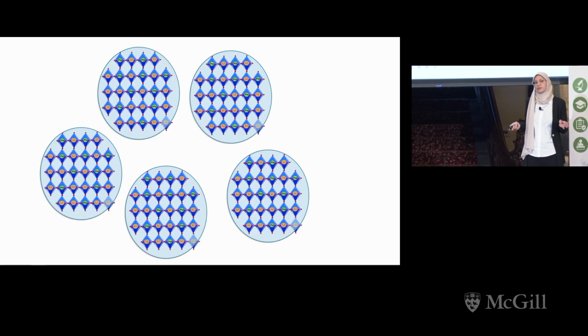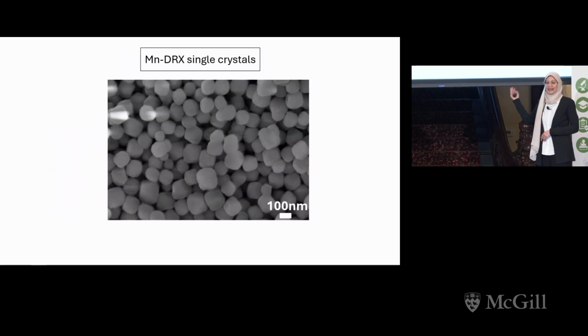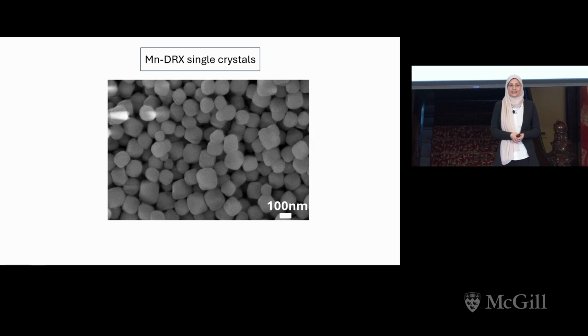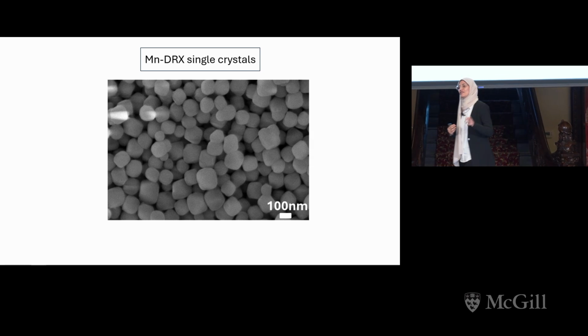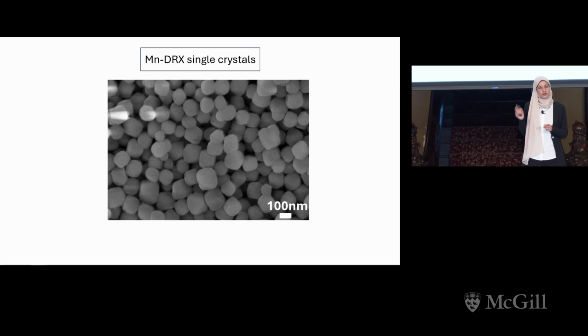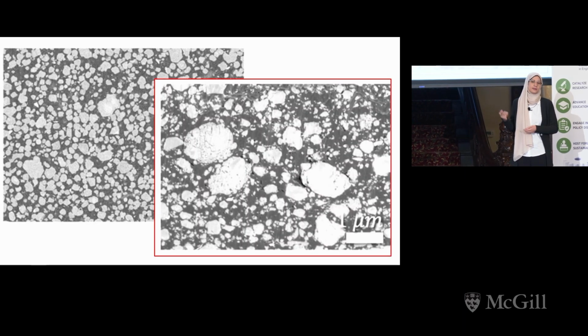But anyone curious before I move on to see the real image of this particle? Okay, here's our beautiful manganese-DRX single crystal particle with a particle size less than 200 nanometer. And as Professor Jeff said, it looks like a marshmallow. But we are not going to eat it. We will just use it to make a good battery. So indeed, with this nice looking morphology manganese-DRX material, we were confident that we will get a very nice performance. Indeed, when we used this particle to make the electrode film, we achieved a nice particle distribution, as you can see in the electrode film, unlike the one that used the crushed particle.